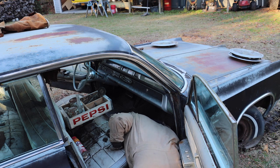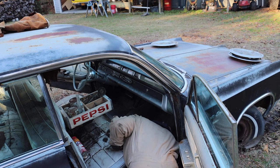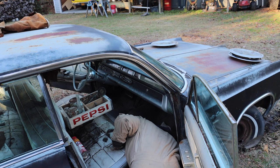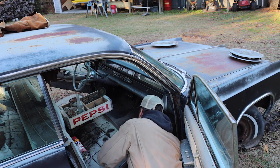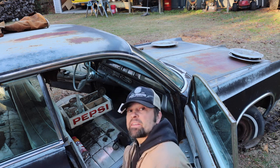That is the first time I've ever found a crack pipe in a car. Usually it's change and cool stuff, but this time it's a crack pipe.